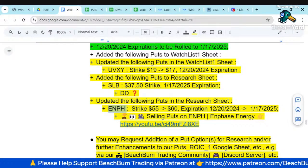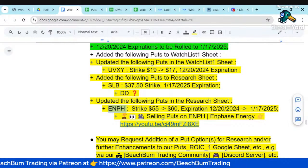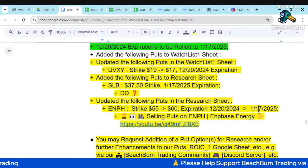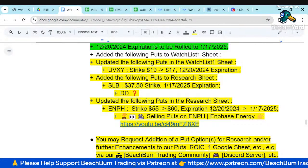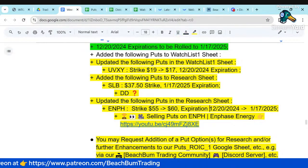Updated the put on Enphase. Enphase has been pretty volatile, but it did bounce up quite a bit into the 70s. So I moved the strike back up from 55 to 60, and I moved the expiration out to January. If anyone is interested in selling puts on Enphase, you can hear our previous discussion via the link to the bonus video in our notes.